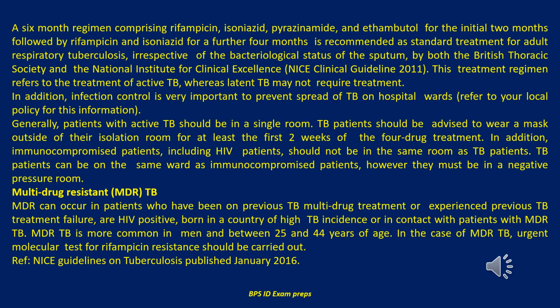In addition, infection control is very important to prevent spread of TB on hospital wards. Refer to your local policy for this information. Generally, patients with active TB should be in a single room. TB patients should be advised to wear a mask outside of their isolation room for at least the first 2 weeks of the 4-drug treatment. In addition, immunocompromised patients, including HIV patients, should not be in the same room as TB patients. TB patients can be on the same ward as immunocompromised patients, however they must be in a negative pressure room.